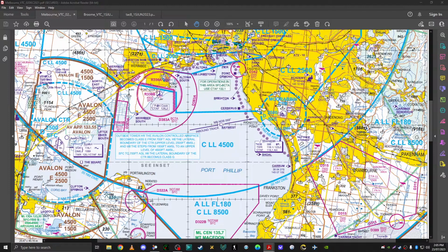Now, be aware that not everyone requests flight following, so there may be other aircraft which they see on their radar, and they show up as VFR, and they will become unknown. Air traffic control will say, Alpha Bravo Charlie, unidentified, unverified VFR aircraft indicating 2,500, 3 miles, 11 o'clock, tracking west. So they'll give you that sort of information. So that's uncontrolled airspace.